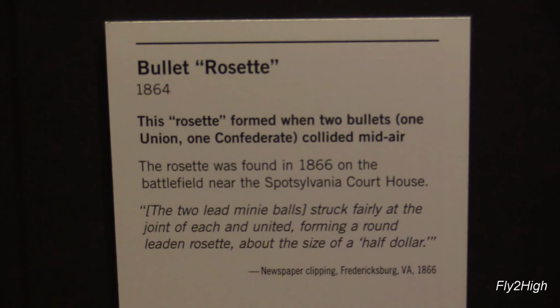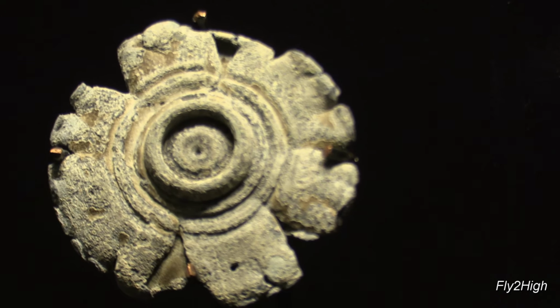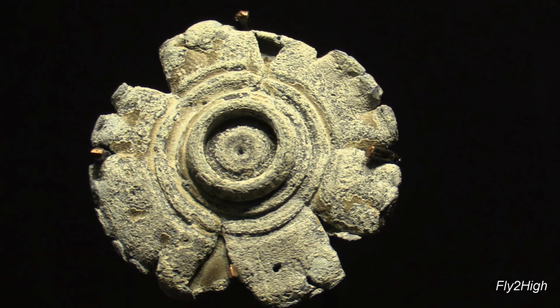Here's a rarity, a rosette formed by a near-perfect collision between a Confederate and Union bullet. This specimen was found in 1866 at the Spotsylvania Courthouse battlefield, which was 2 years after that engagement.